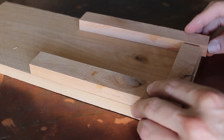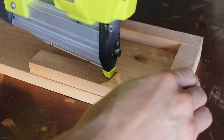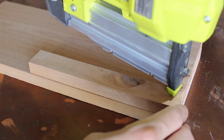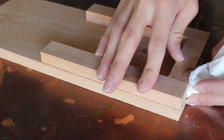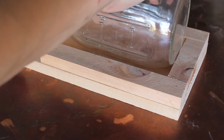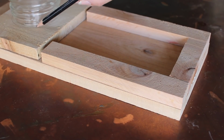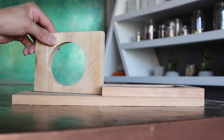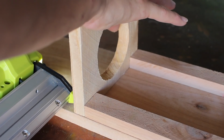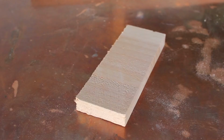I cut down some extra wood that I had on hand to basically frame out the size of the jar that you are going to be using so it can rest nice and snug right in there. I then traced and cut out where the opening of the jar needed to slide into. The jar should fit snug enough so you can pull it out and not have a squirrel run away with it.